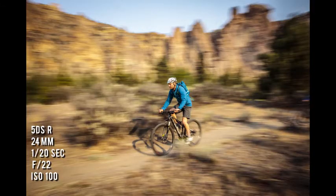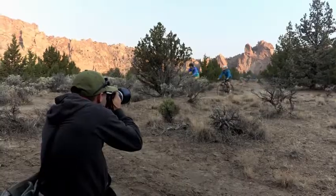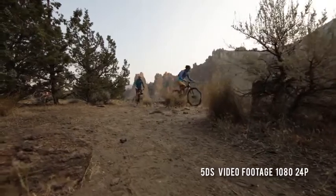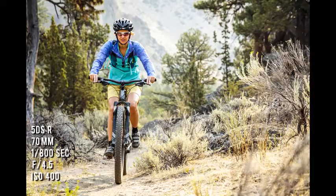I think we were pleasantly surprised at what we were getting. The autofocus tracking was working quite well, pretty tack sharp. It did start to have problems when we had multiple subjects in the frame. It didn't know which subject to hit, so it was jumping around a little bit. And when we only had one subject in there, it seemed to be pretty spot on.